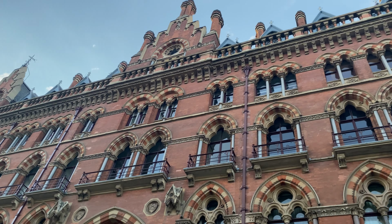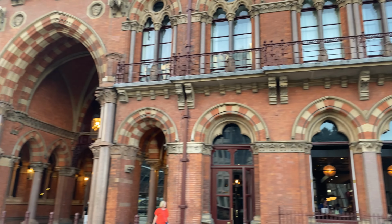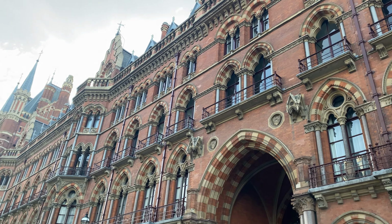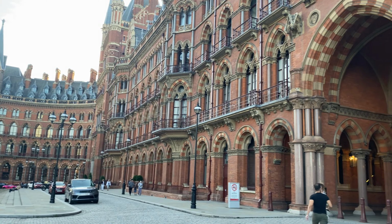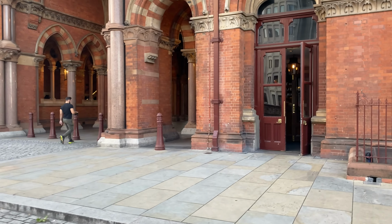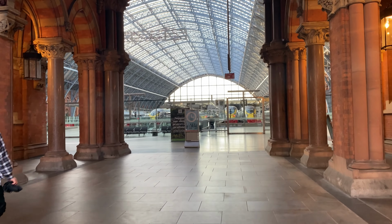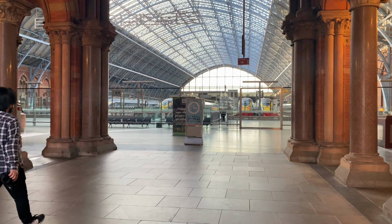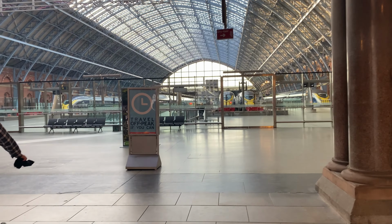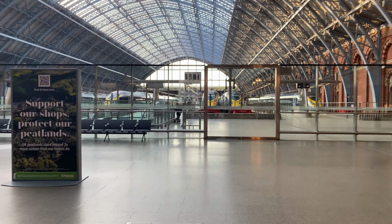This is London St Pancras International. How good would this be on Train Sim World 2? I'm joking, right? Right, let's head in. I can see a Eurostar right there. First things first, put the mask on. Here it is, guys. So many Eurostars in. They're all the new ones. There's none of the old ones in here anymore. It's a shame. I like the old ones.